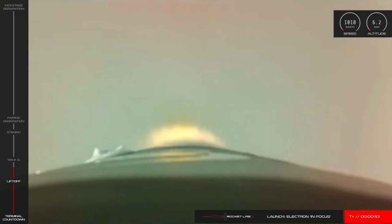We're T+ 50 seconds and Electron is approaching max Q, or maximum aerodynamic pressure. The moment during its ascent when the forces against the vehicle are at their strongest. Cleared maximum dynamic pressure.